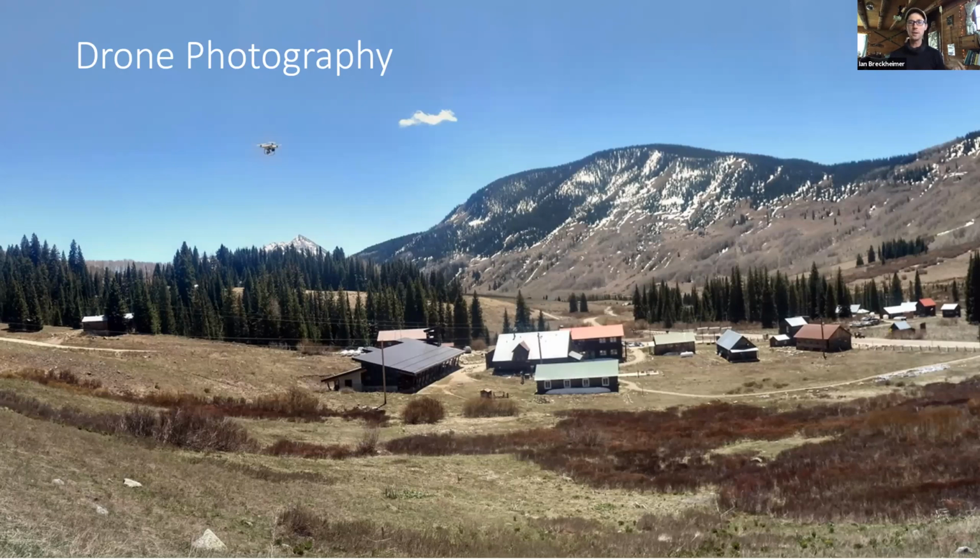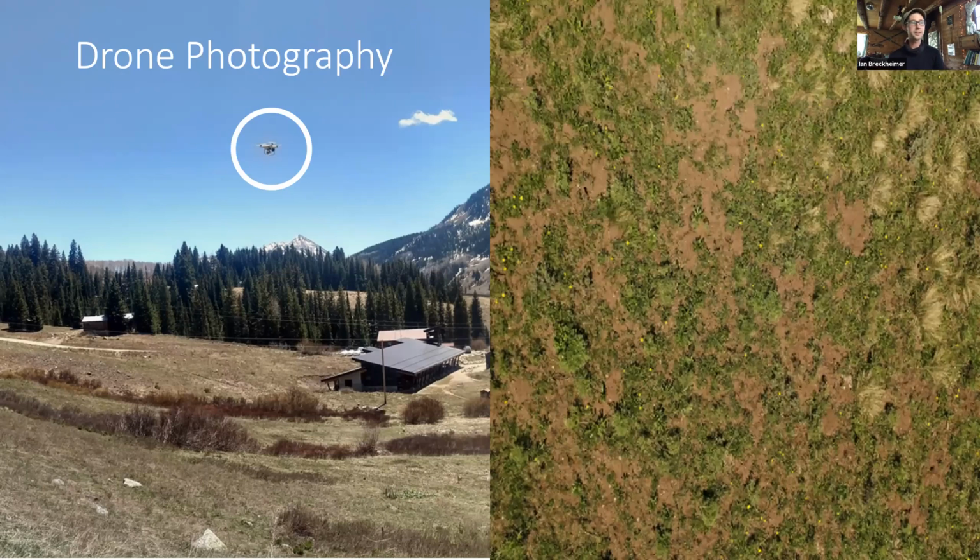So this is an image of Rocky Mountain Biological Lab in May of 2018. And I'll highlight the drone there. This is just a regular sort of consumer drone, a Phantom 4. And what that is doing is these really low terrain following flights. So it's flying across the surface of the meadows at a height of about 30 feet. And every couple of seconds, it'll take a picture. And this is what those pictures look like.